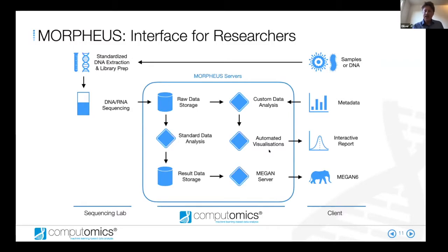So the aim here is really that at the point where the researcher, the client, sees their samples for the first time, they don't have to handle massive gigabyte or larger files and run analyses, but instead, when they see their data for the first time, it's already been analyzed and it's already results. So they get to view results, and they get to see information.